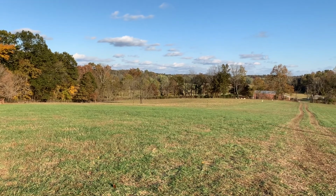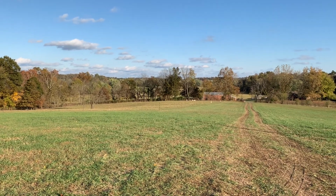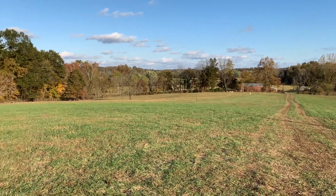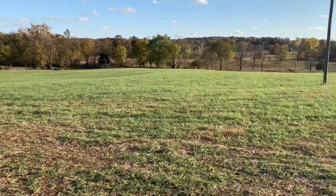See the sheep and the dogs down there. Dogs are out by the fence row, hanging out. Sheep are just grazing, living their best life. Very, very exciting. Very beautiful. Got a gorgeous view.